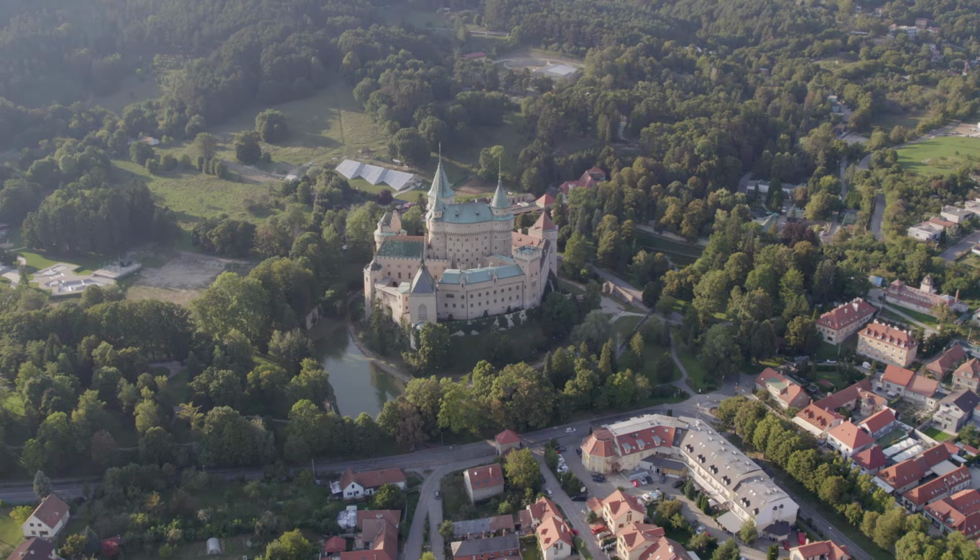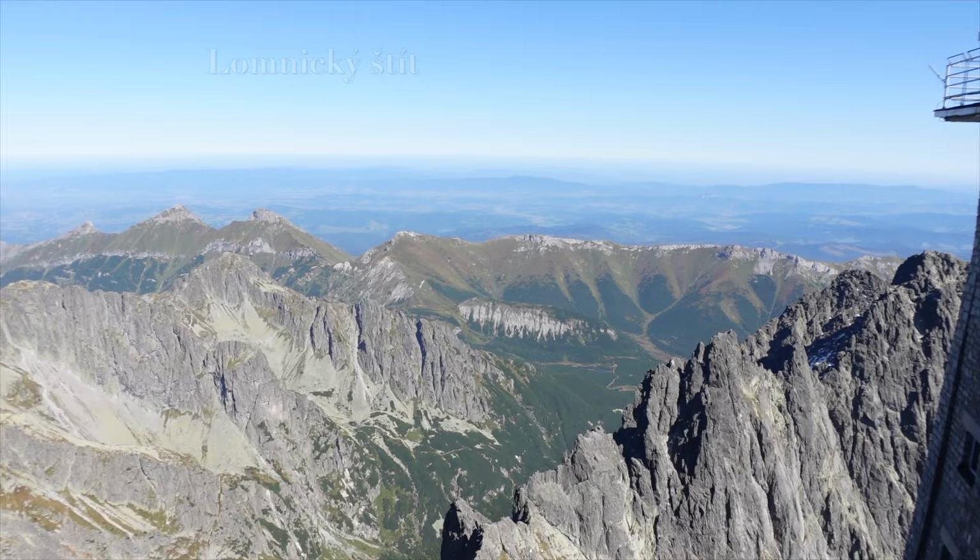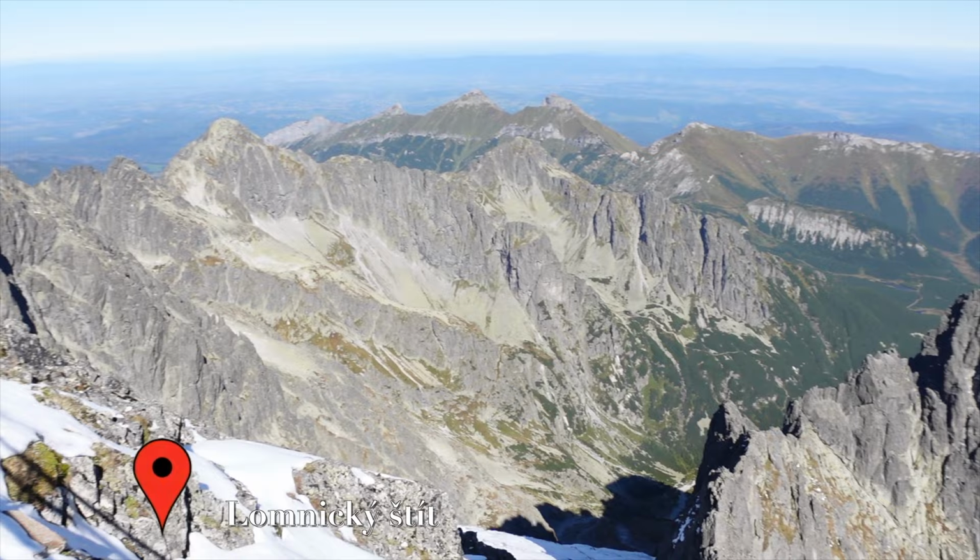To the High Tatras. We are here in the highest region of Slovakia. I'm really excited because I didn't even know Slovakia had mountains like these, but we're going to be exploring the second highest mountain in Slovakia called Gerlach, which I'm probably butchering that name, but really fun fact about this spot.